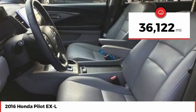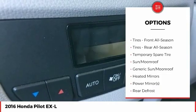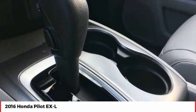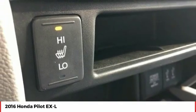Here are some of this vehicle's great options: backup camera, keyless entry, all-wheel drive, power passenger seat, remote engine start, steering wheel audio controls, traction control, anti-lock braking system, power lift gate, stability control. Drive away with a great deal on this vehicle. Call or stop in today.